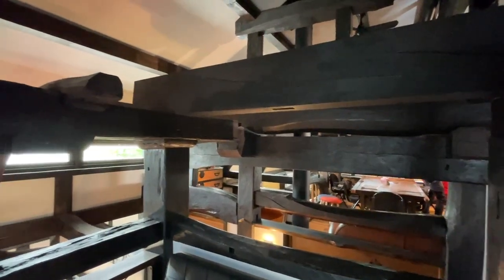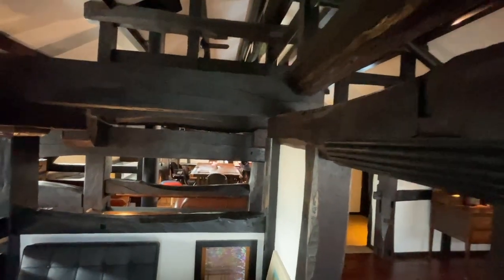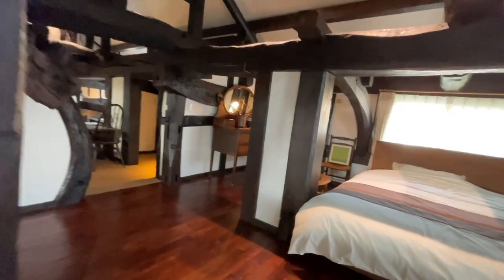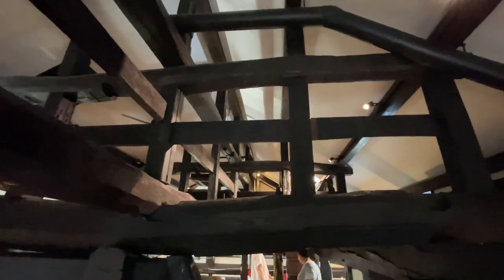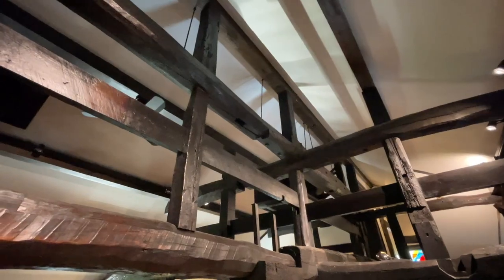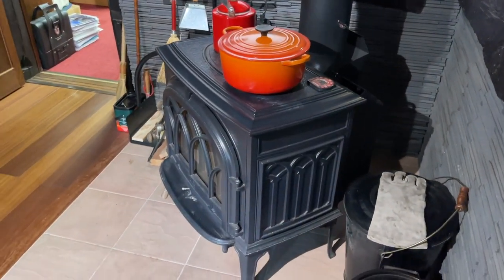The owner of this place is a builder as well. We just made it to the Kominka Summit today and checked in. Tomorrow we're going to do a couple other tours as well. I think the one that we're installing is a little bit smaller than this, but obviously we don't need something this big.